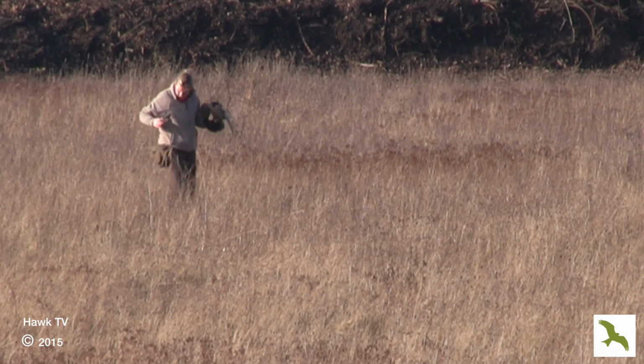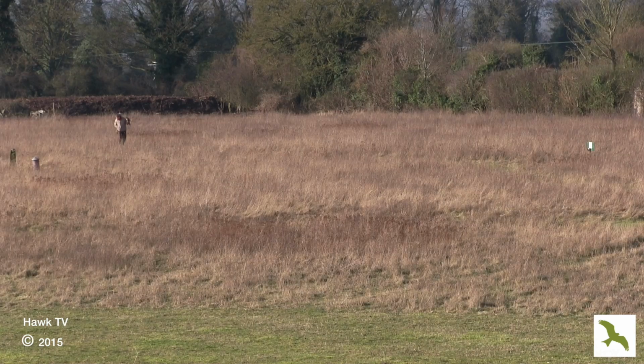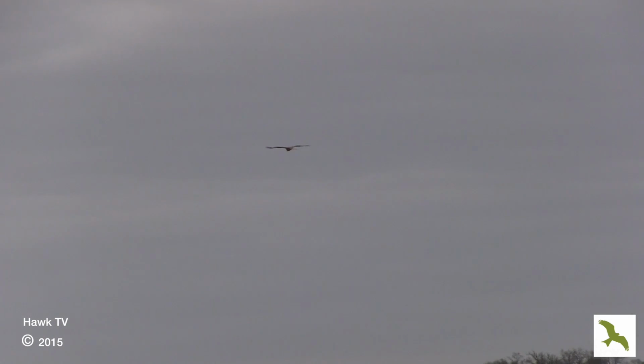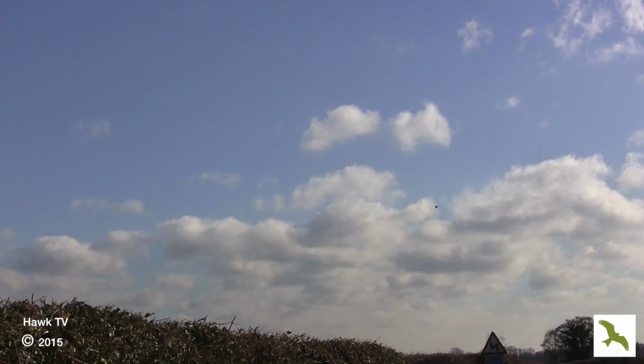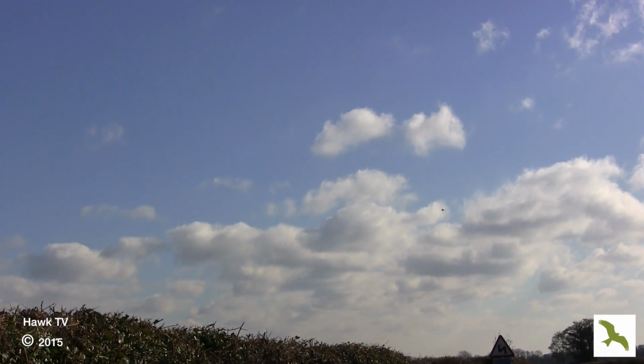Of course, in addition to our own birds, the local wild birds are ever present. A red kite patrols its territory, and a kestrel goes hunting for its next meal.